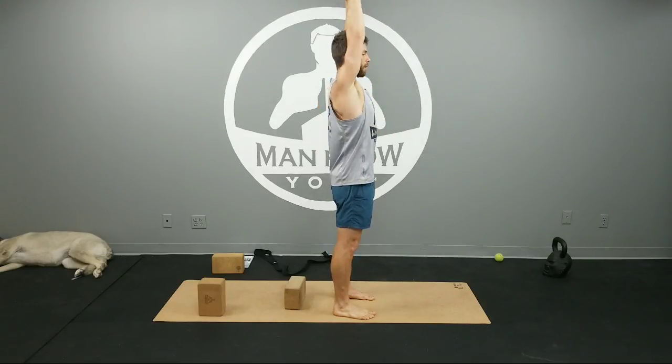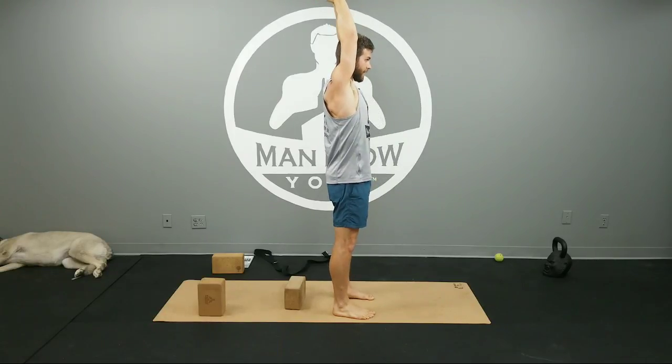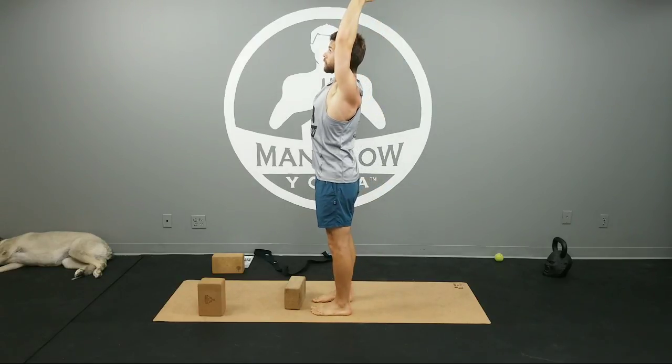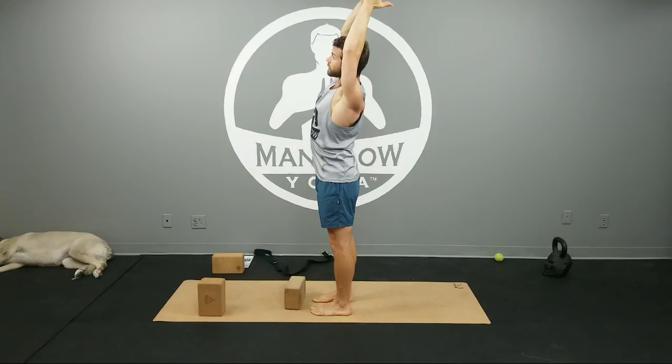So I should feel the muscles between my shoulder blades and my upper back really working hard to get my arms back here. Squeeze, squeeze, squeeze, tighten the abs, make sure the neck is relaxed, and then lean up and over. Again, pushing your head toward the ceiling, pushing up and over. Arms squeezing back, head as tall as it can be.